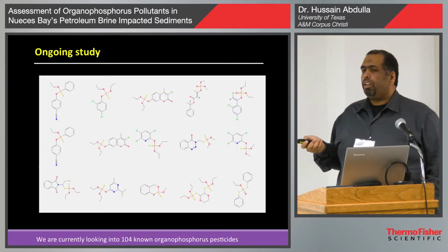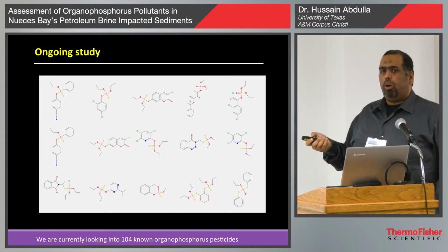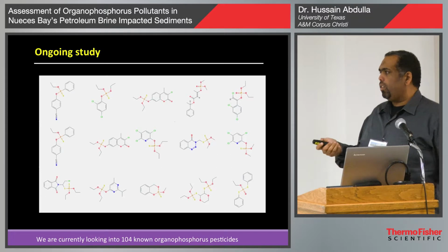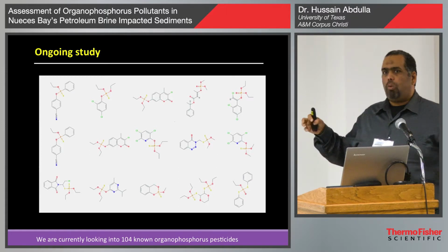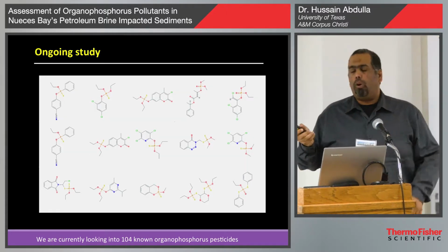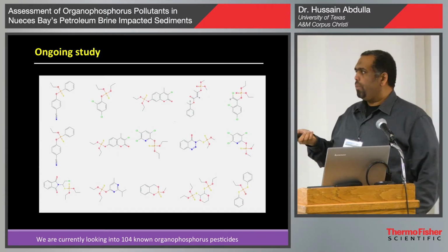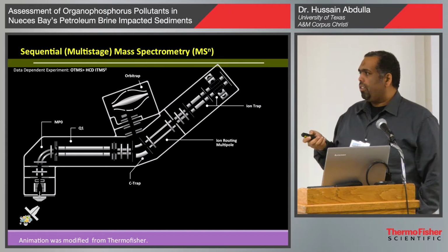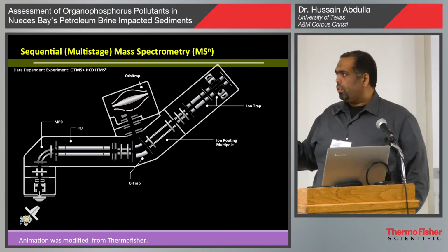So what we are doing right now is, we went and looked for all the organophosphorus pesticides, and we identified almost 104 known ones. So now, after we used the untargeted approach to identify that there is a problem with the organophosphorus, we said, okay, could we identify any of them? It is an ongoing study.